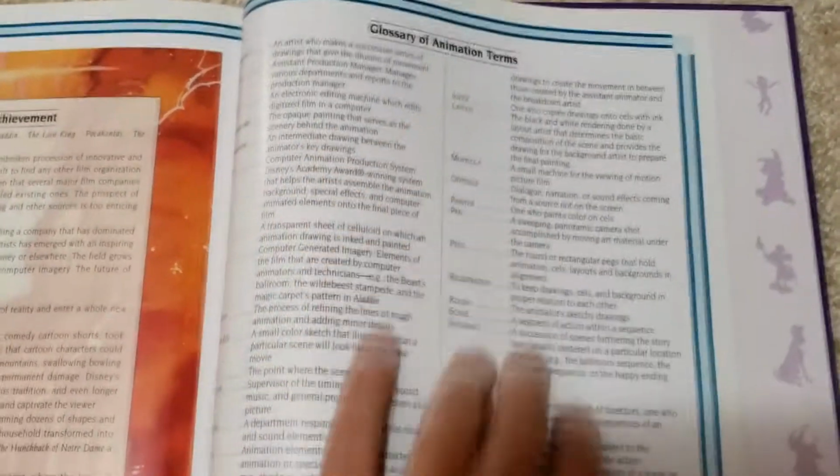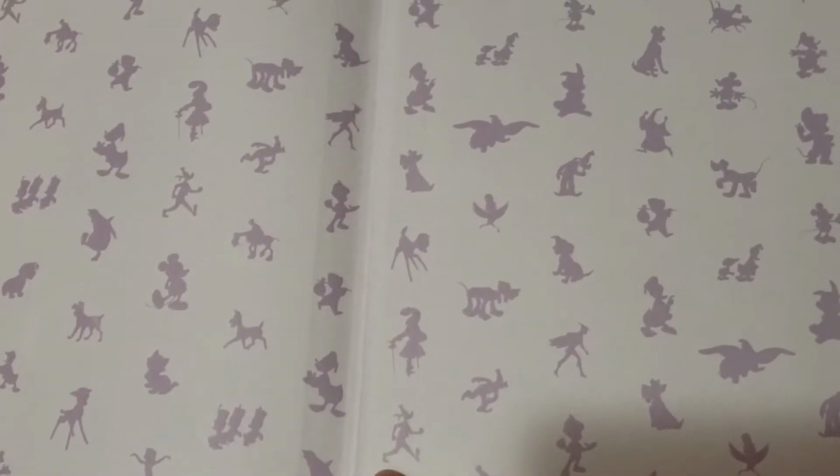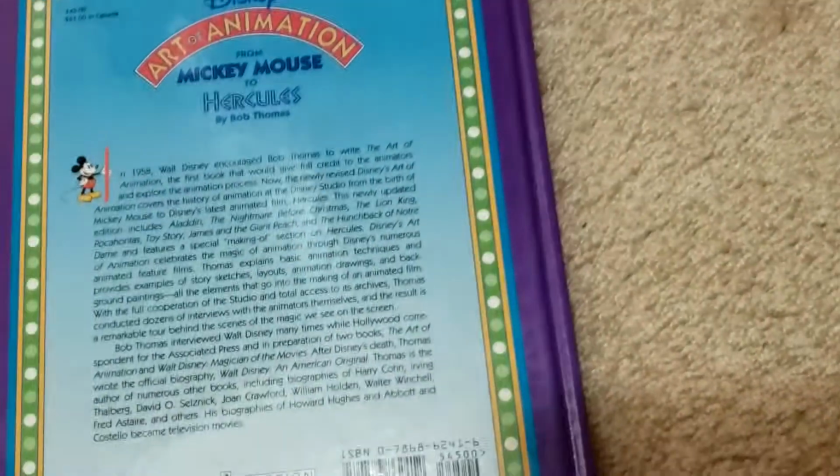All the different animation terms, such as sequence, like what's a sequence director, what's staging. And then also gives you indexing. So if you want to look up someone's name, like let's say Mark Henn, he's on page 133, 134, 143. So this is a really good book. Quite frankly, if this is still available somewhere and you can get it, go for it.